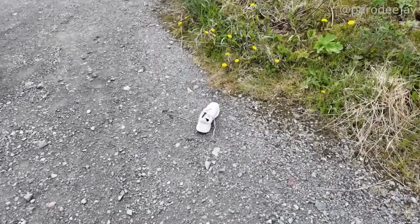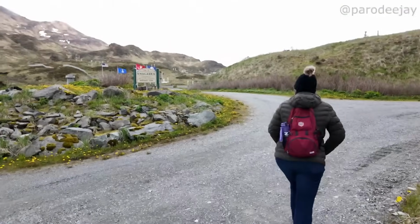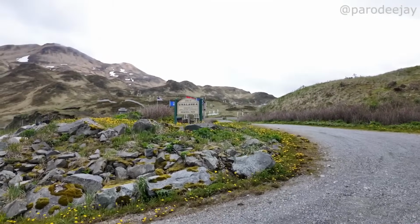Whose shoe are you? It's a nice shoe. It is.